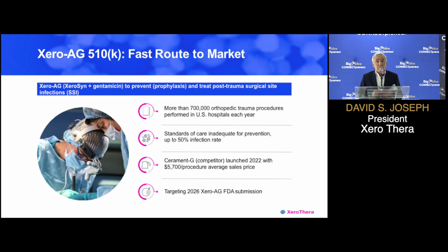So Xero is going forward with its first 510K as we speak. We expect to have that approved by the end of the year. That's the device side. Following that, we will provide the additional 510Ks for Xero plus an antibiotic, vancomycin, for revision hip surgery, to be followed by another 510K with gentamicin for trauma. These are the most common types of surgical infections that occur in both trauma and revision surgery cases. As I mentioned, those are the two that we talked about.